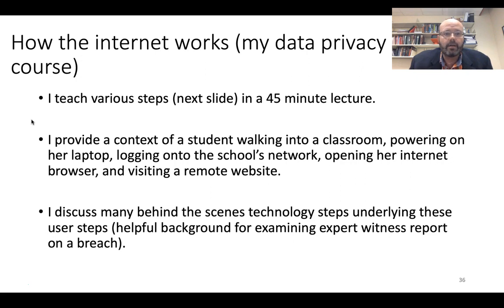And so I provide a context of a student walking into a classroom. This is the user experience, right? Student walks into a classroom, powers on laptop, logs onto school's network, opens their internet browser, visits remote website. And again, I go through the behind the scenes technology steps, and I'm thinking, you know, this could be really, really useful for data privacy. Imagine a data breach suit where you're reading an expert witness report that talks about a lot of the concepts that are relevant to this activity.